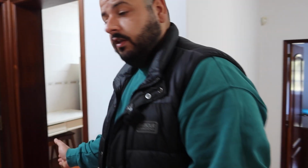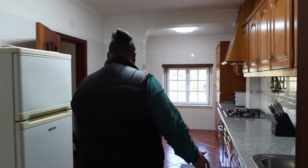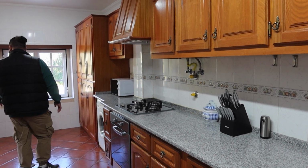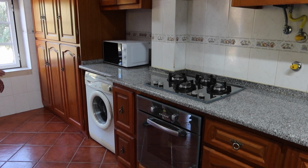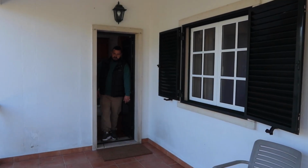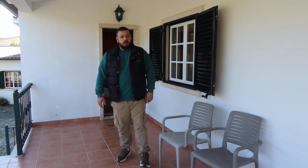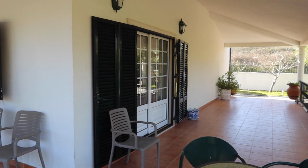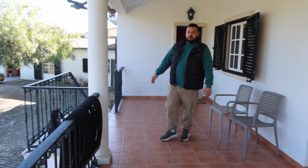So we go into the main kitchen of the house now, which is just a very simple, traditional Portuguese kitchen. Coming off the kitchen, you've got a nice, what I'll say, 90-degree wraparound balcony to the front entrance of the house, with staircases taking you down to the bottom of the house where the games room, the cooking facilities, and the pool are.